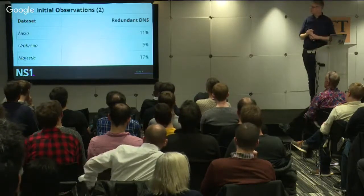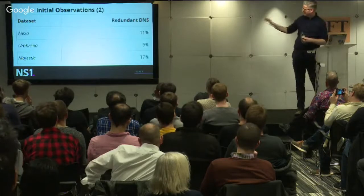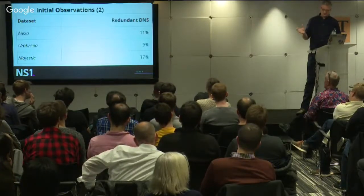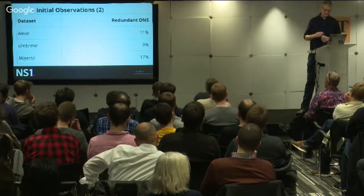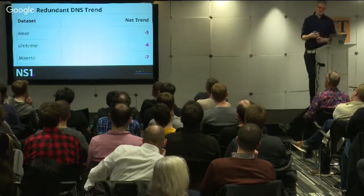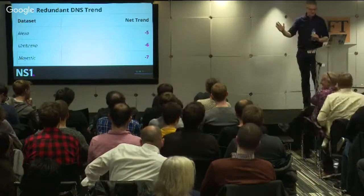But in contrast, the percentage of those domains that use redundant DNS configurations is comparatively low. So only double digits for Alexa and Majestic, and single digits for Umbrella. Which brings you to the result. Over these 2.5 months, what was the actual change in the number of redundant DNS configurations that I could see in these 30,000 odd domains? Well, to my surprise, there were fewer domains in that period with redundant DNS configurations, which kind of scuppered the point of the talk, but let's move onwards bravely.